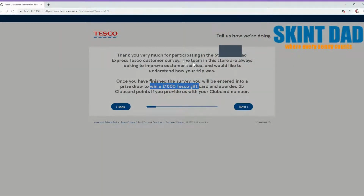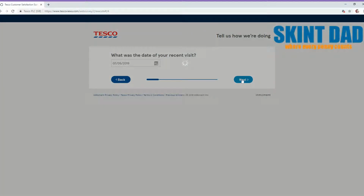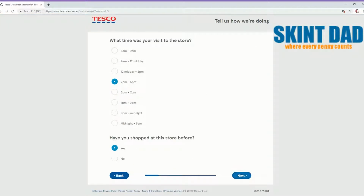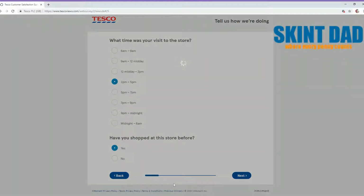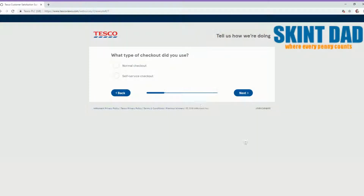So if we move through, it's then going to start asking for information. I went to the store today on the 7th of May, just after the school run, so we put in the time, and I have visited the store before. You can see there's a progress bar at the bottom that takes you through what you're actually doing. I popped in there for some food to eat right away, and I used a self-service checkout.